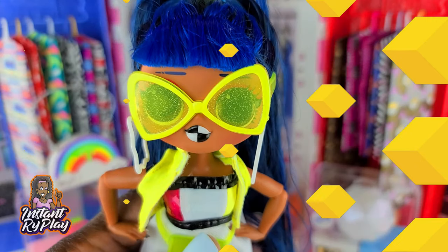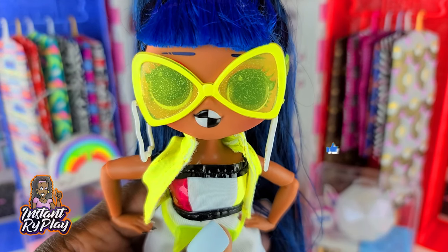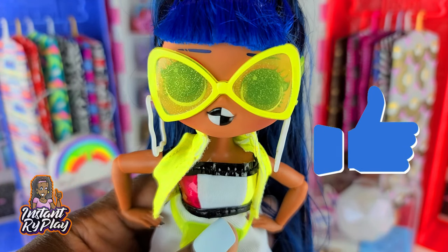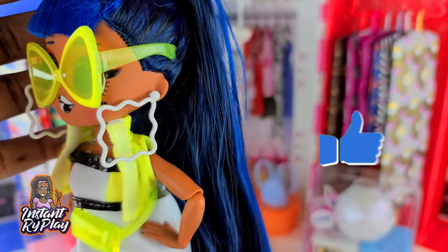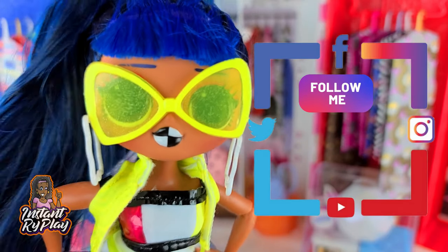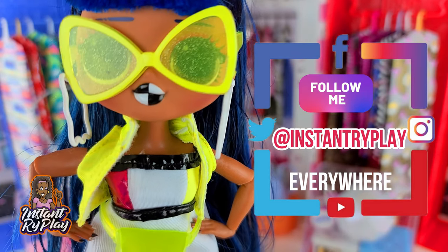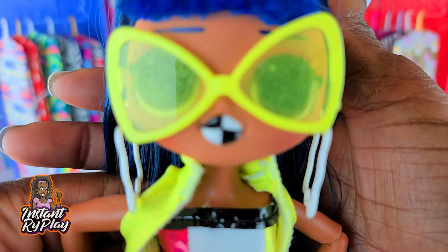My favorite look today has to be your girl right here, Downtown BB. I just love the bright colors. They make me happy. I really loved this outfit. It was by far my favorite, and I look forward to hopefully being able to do more bright colors and stuff like this. So guys, this was my favorite.